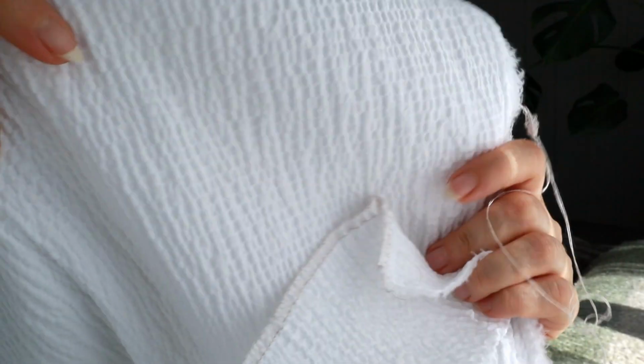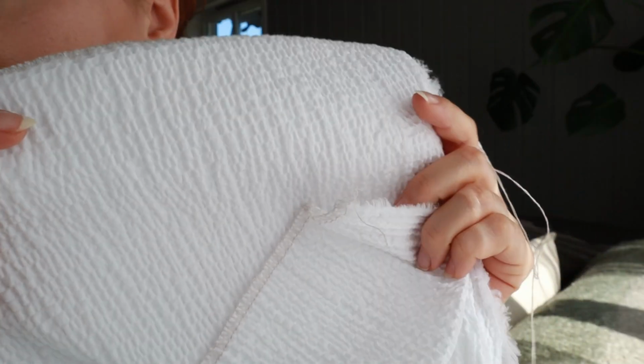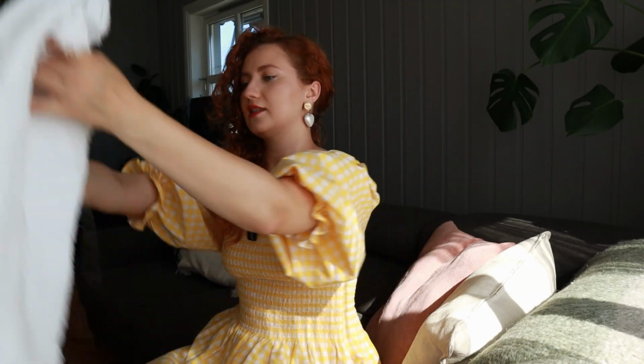The next one reminds me of a seersucker. It's a white fabric with a really lovely texture. It feels so breezy. It reminds me of a beach in Greece for some reason, maybe because it reminds me of a seashell. It makes me want to make a summer dress.